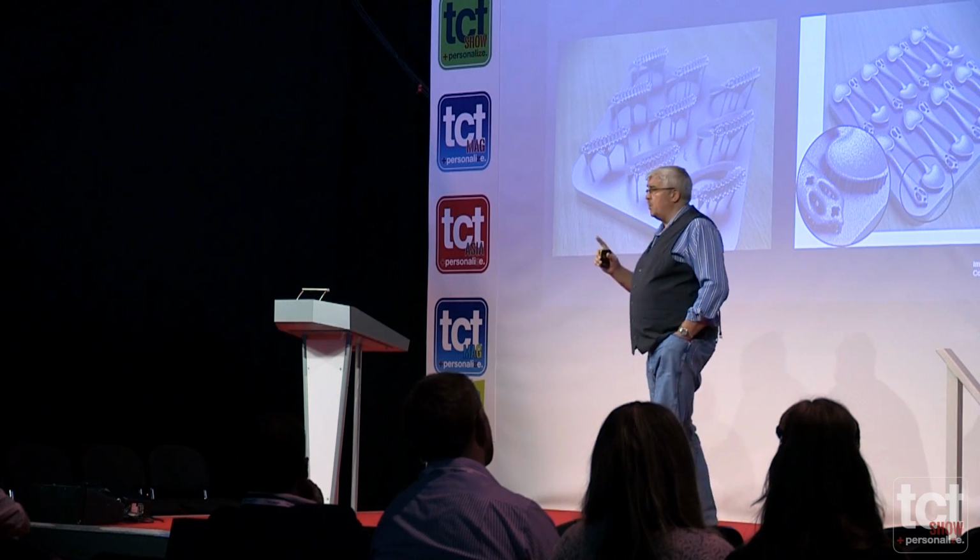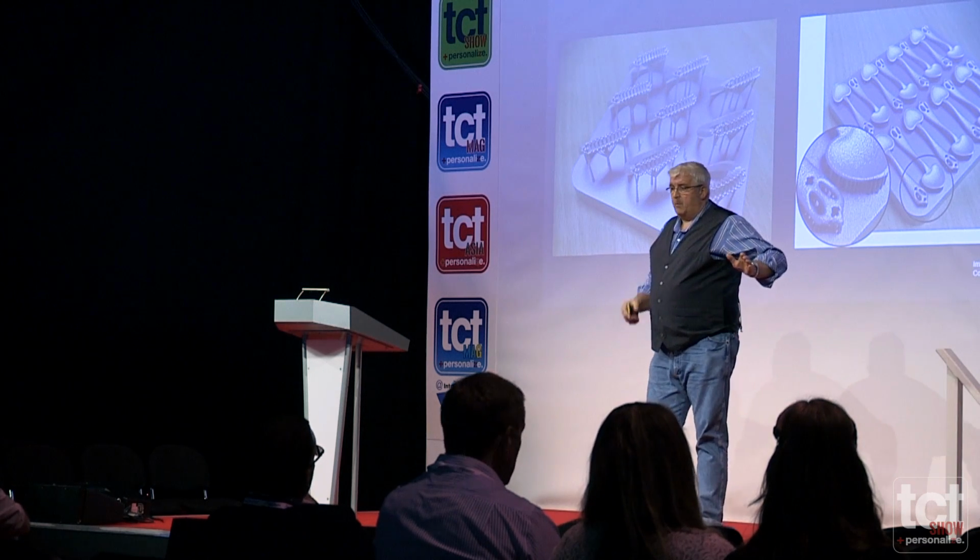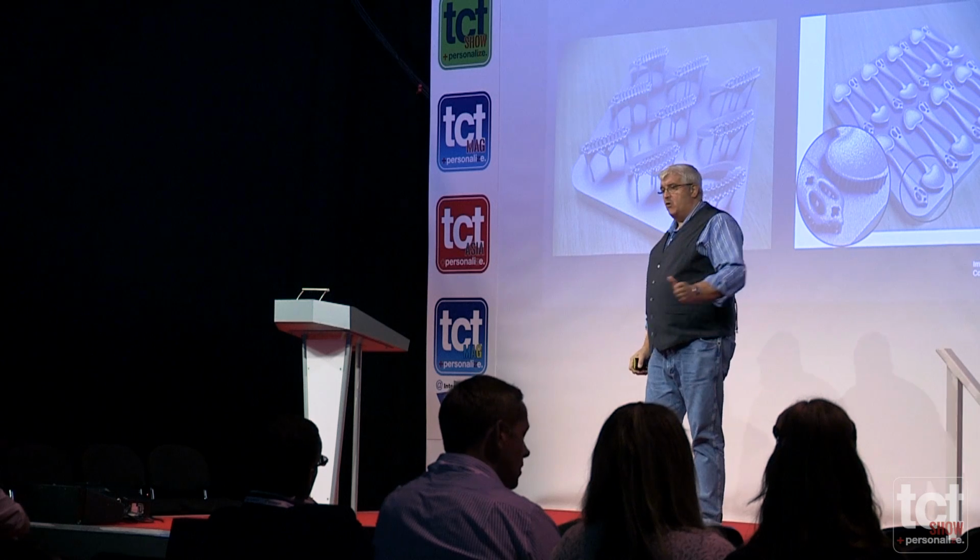Support structures. Support structures are there for a reason. As you saw in the little video clip, there's this sweeping motion that moves powder across.